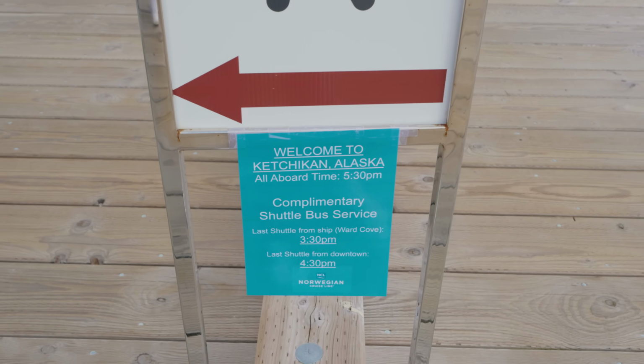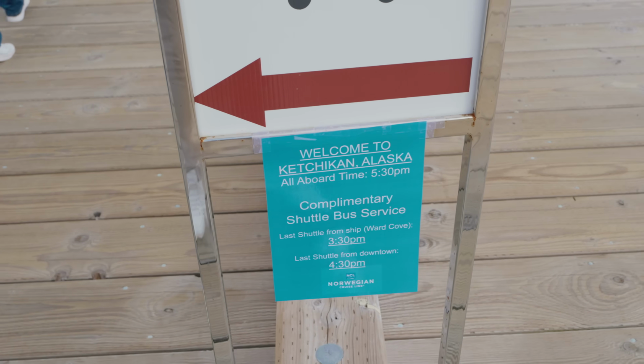But one redeeming factor is that they provide a complimentary shuttle to Ketchikan, so you can get there for free, which we do really appreciate. And the last one back is 3:30, so that's quite a bit earlier than all aboard time, so you're not going to get much time in Ketchikan, unfortunately, just because we're so far away.